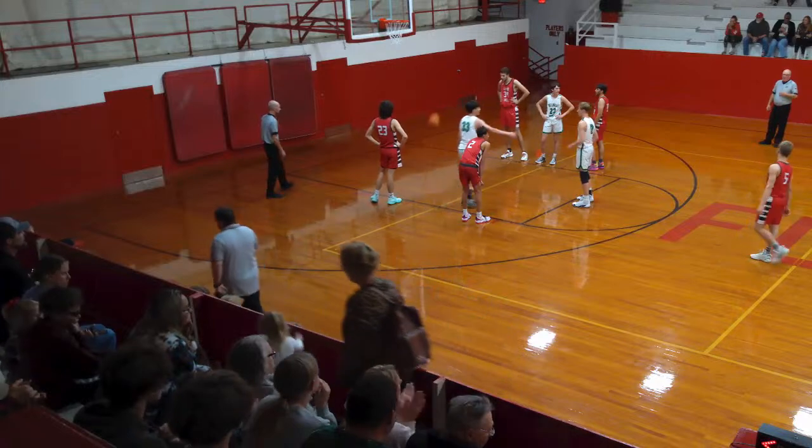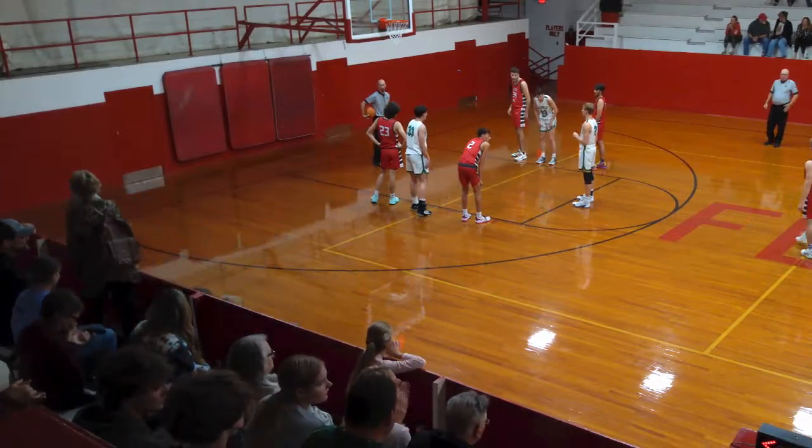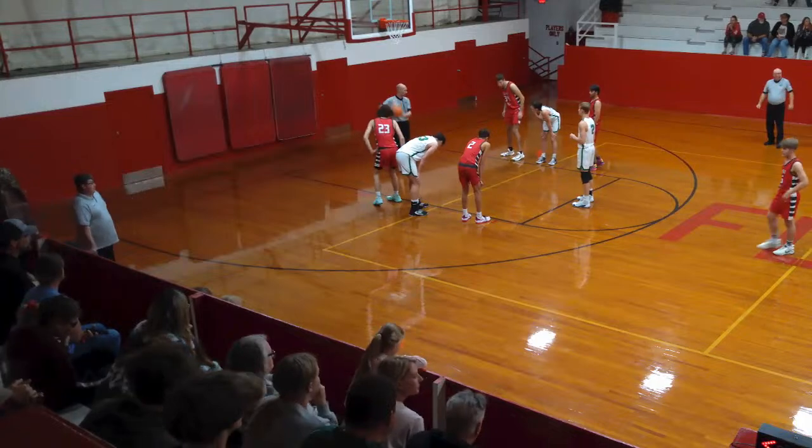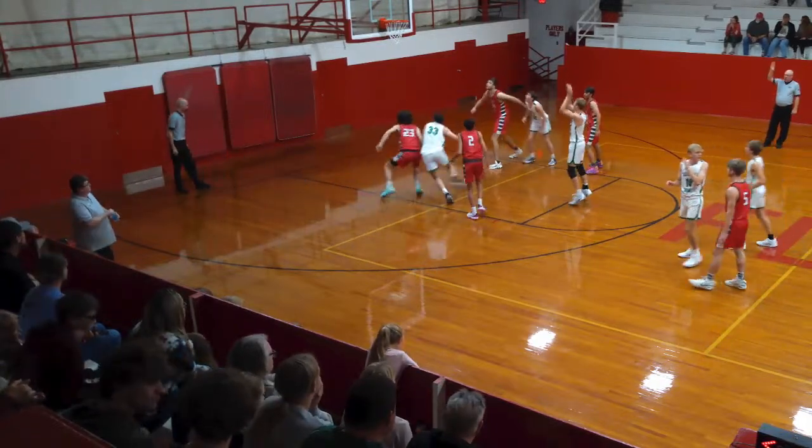First shot is up and in. Nothing but the bottom of the net there. Pushes the lead to 6, 9-3. And he'll get his second shot.